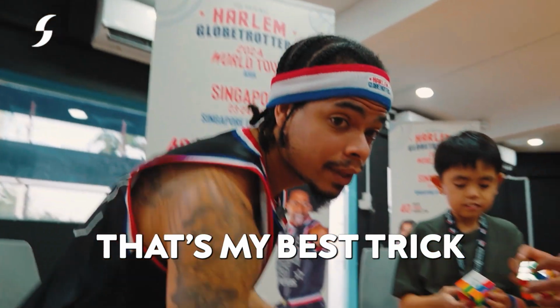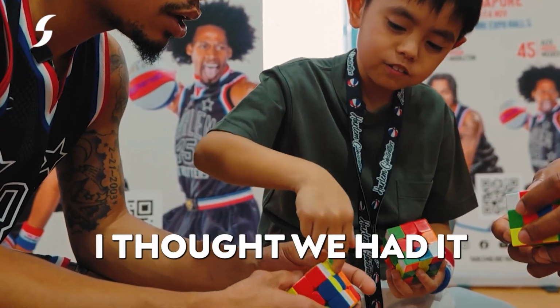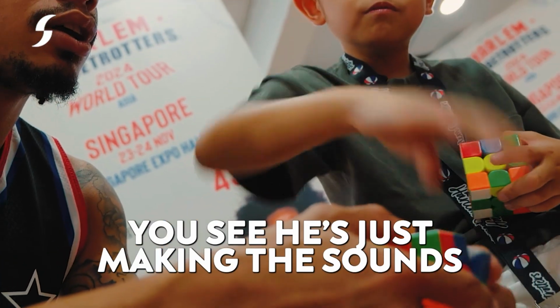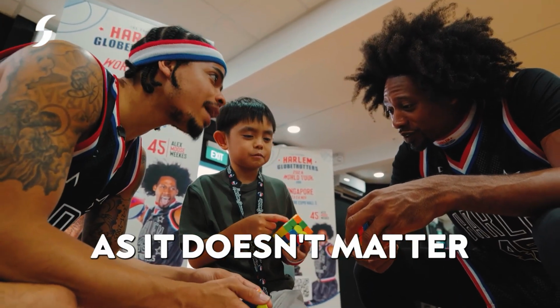Oh, okay. But solve the Rubik's Cube. So now this is the last one. Oh, I thought but we had no white part. Oh, no, I thought it was. Here. It's right there. So you have to move. He's making the sounds and not really making and you have to move it one more time the same way. It doesn't really matter.